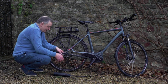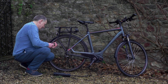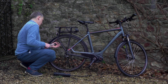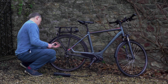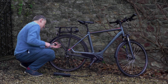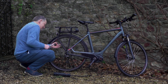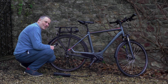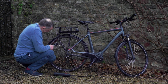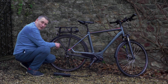I used to pump up my bike tyres with this good old-fashioned bike pump. Pop it on there. There we go. It's got a tyre pressure gauge on it there. So I'll just pump away until the tyre gets reasonably hard. Yeah, a little bit more. That feels about right. And the pressure gauge says it's about 30 pounds per square inch.